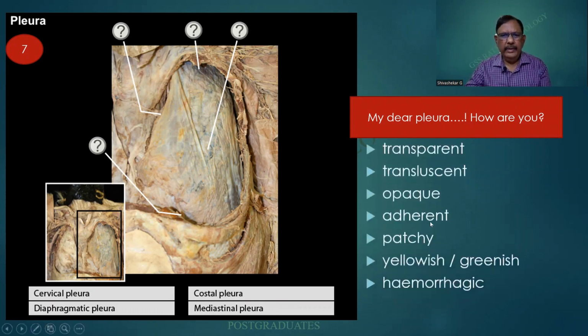Are you transparent, translucent, opaque, adherent, patchy, yellowish, or hemorrhagic? Each of this has got a meaning. Transparent as it is usually seen. We can see the underlying lung. Translucent, when there is going to be some amount of inflammation. Opaque, when there is adhesion.